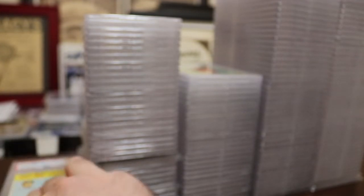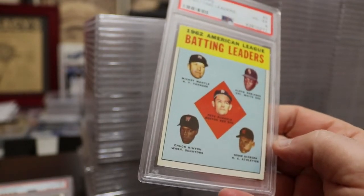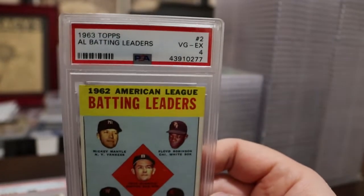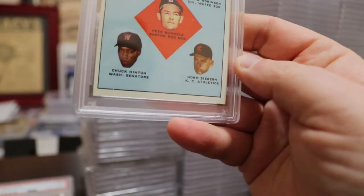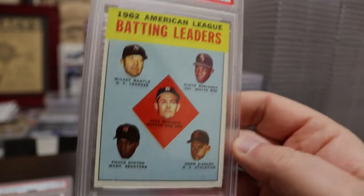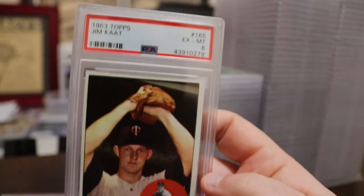Just organizing the cards here. Another Mantle, '63. Actually, this is a great card. It has Mantle and it's batting leaders. Very nice looking card. AL batting leaders. Graded a 4. Again, no creases or anything. My guess is just a very little bit of edge wear, and the centering is what got that nasty 4 grade. '63 Topps, Jim Kaat. That was a PSA 6.